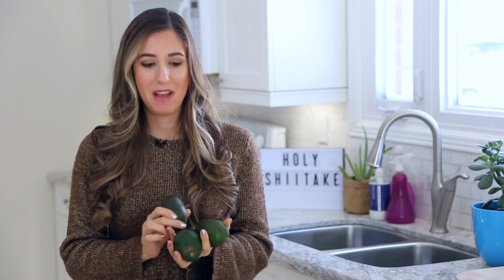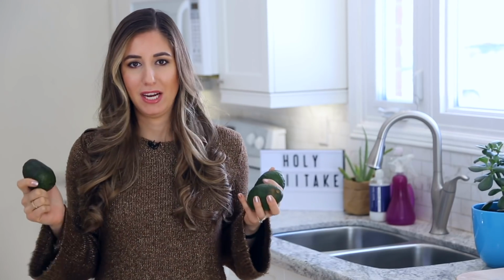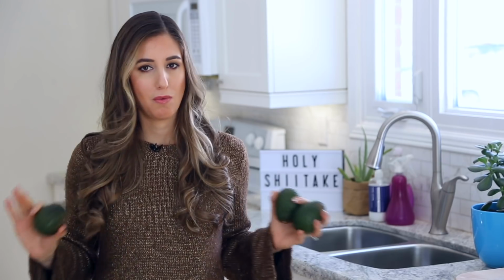You buy a bag of them and it's like none of them are ready, and then one day they're all ready and you're like, what am I gonna do with all these avocados? So there are a few little tricks that I have picked up over the years for managing avocados. Here they are.